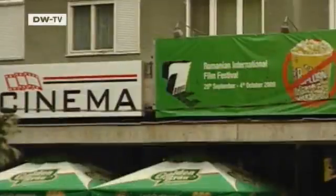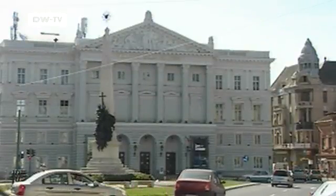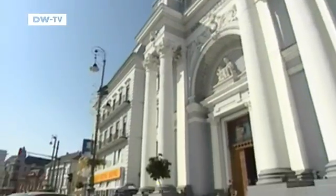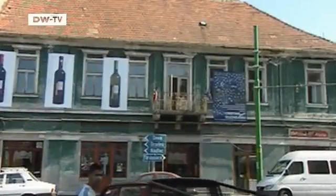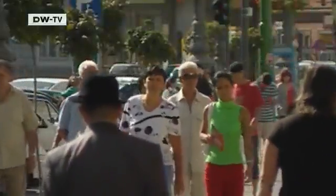Emir Kusturica feels right at home at the festival in Arad. The town's architecture is still partially a legacy of the Austro-Hungarian Empire. Today, the city is home to Romanians, Serbs, Germans and Hungarians. Directors from across southeastern Europe are showing films at the festival. And one way or another, they've all been influenced by Emir Kusturica.